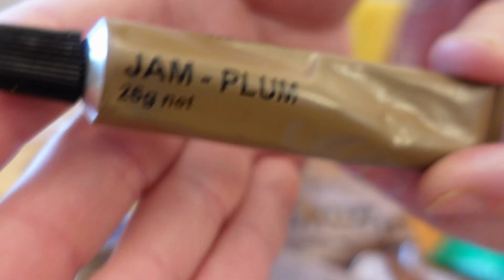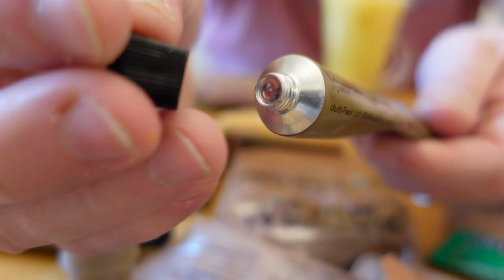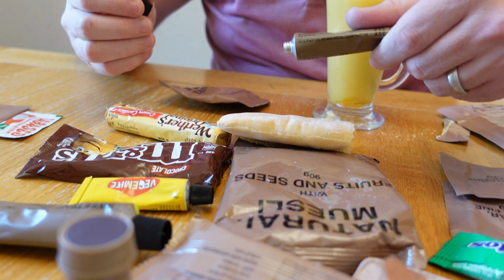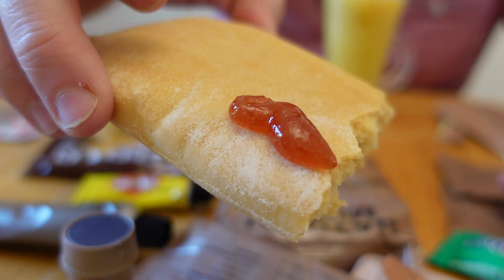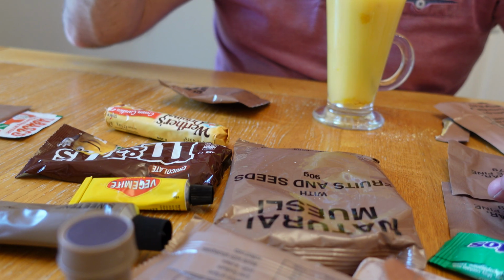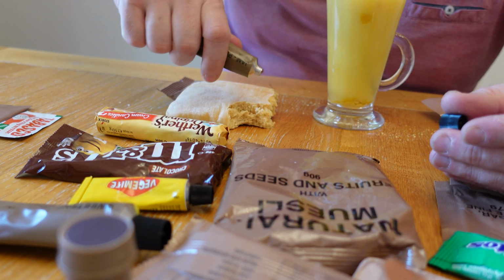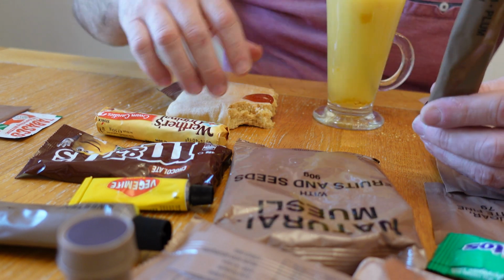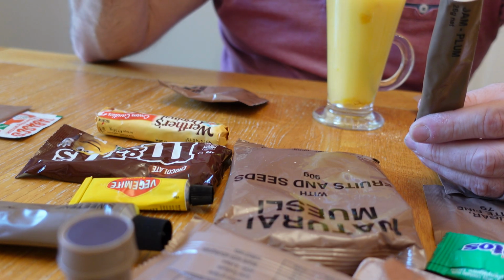I've got some of this plum jam here. Yeah, it's sealed at the end, so we can just pierce that. Oh yeah. That looks okay, doesn't it? Smells like plum jam. Looks like plum jam. It tastes like it. It's okay. Plum jam is plum jam, isn't it?